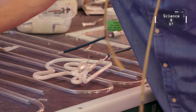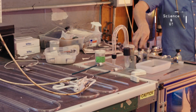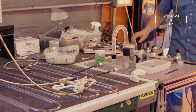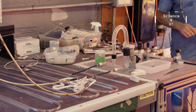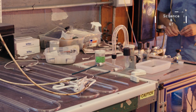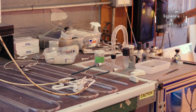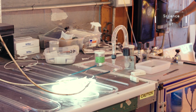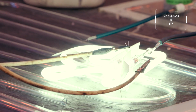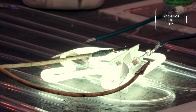David hooks up his sign to a vacuum system and removes almost all the air from the tube. So we're going from atmospheric pressure, which is 760 millimeters of mercury, down to about 2 millimeters of mercury. So we've got almost all the air out, just left a little bit. And I am now going to ionize the air. So we just have what's left over in the tube, lighting. So no fancy gas yet, just air.